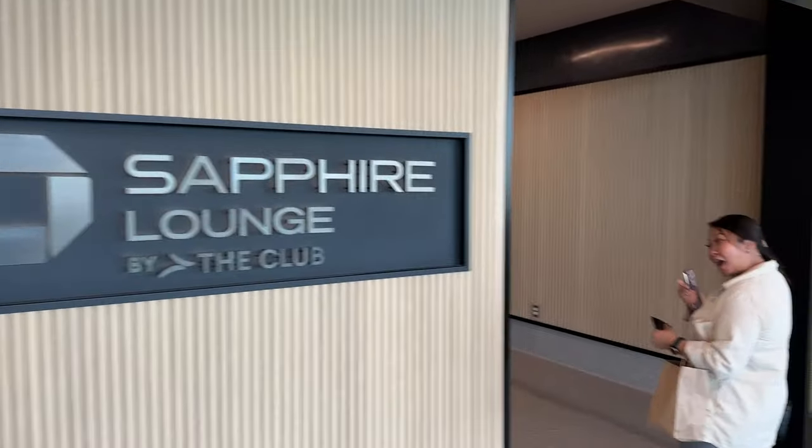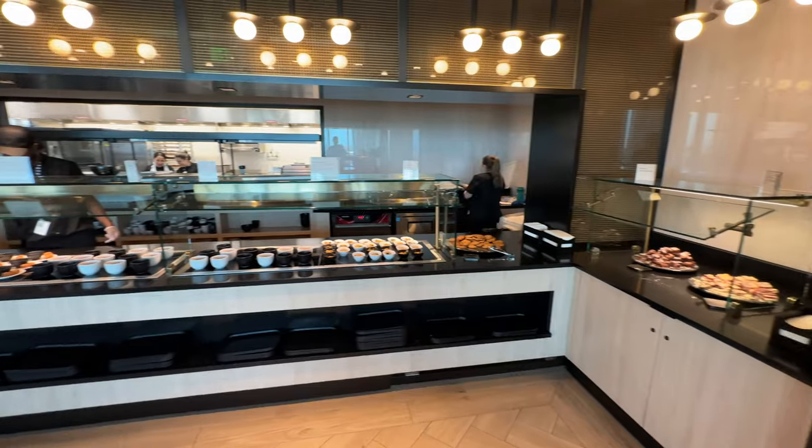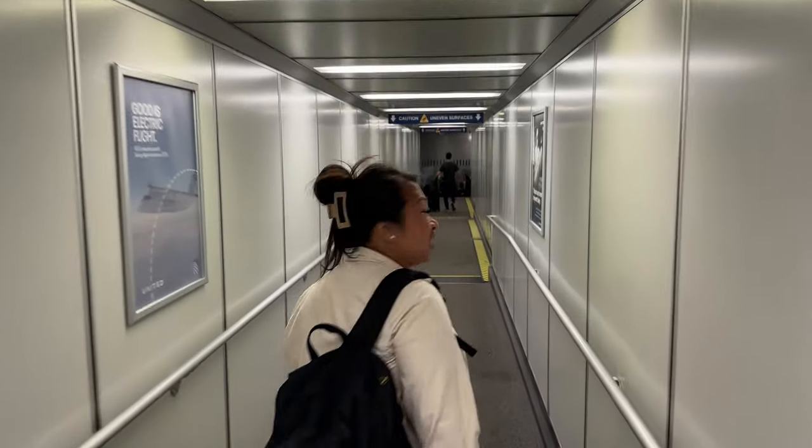Boston Logan International Airport. We just dropped off the car rental, dropped off the luggage that we checked in, and now we're heading to a lounge where we're gonna spend a couple hours because our flight is delayed. So let's go enjoy some free food and drinks at the lounge. My bag is so heavy!